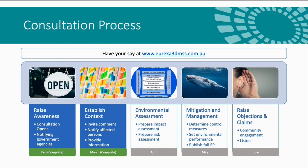the whole of June to have a look at that document and digest as much as you want in the level of detail that you want and raise any objections and claims. So that's what happens in June, and we'll be out in the community again, looking to listen to feedback and adapt our activity and our control measures to suit the feedback that we receive.